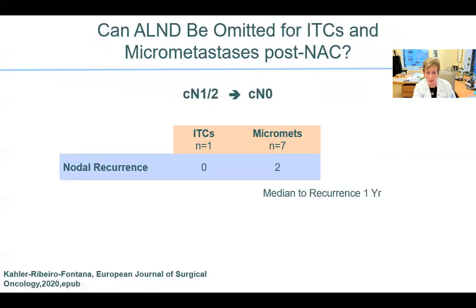Now, there is almost no information on local control if you leave micrometastases behind, but in this one small study that I found of 7 patients who had micrometastases after neoadjuvant therapy and did not undergo axillary dissection, 2 of them experienced a nodal recurrence at a median time of 1 year after sentinel node biopsy, strongly suggesting a heavy disease burden. So at this point in time, axillary dissection should be considered a standard practice for patients who have micrometastases or isolated tumor cells identified in the sentinel node after neoadjuvant therapy.